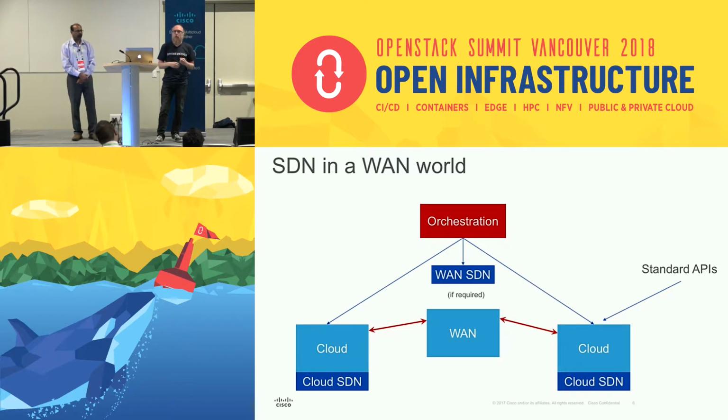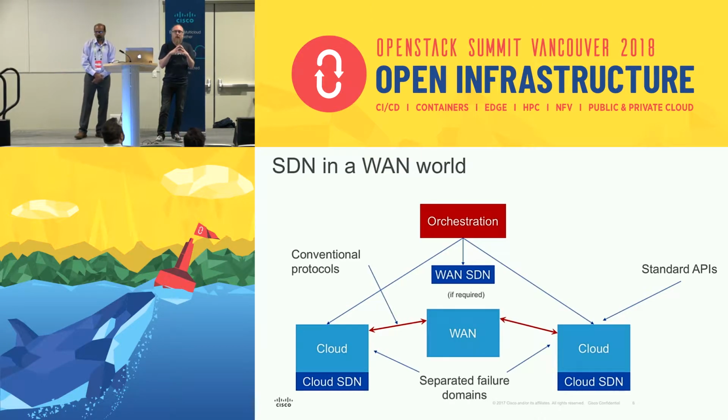And a quick word about SDN in a world that involves a WAN network. And this is what I was intimating a little earlier: when I'm dealing with a cloud, a cloud has its own properties. A cloud has its own SDN because its networking is relatively predictable. It's all in a small footprint with a top of rack at the top. But the issue, and it has a bunch of standard APIs, and those standard APIs are necessary. But what I really want to do here is divide that cloud off from everything else in the network. WANs have different properties.